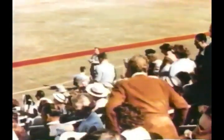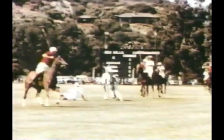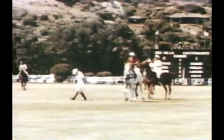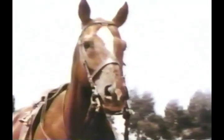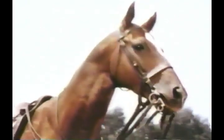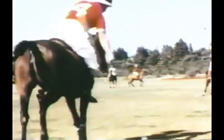Hey, looks like a foul. Now, Coach? Well, what do you know? They're going to keep right on playing.